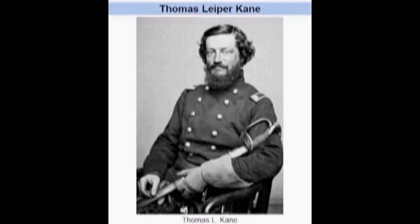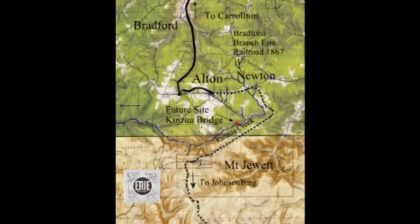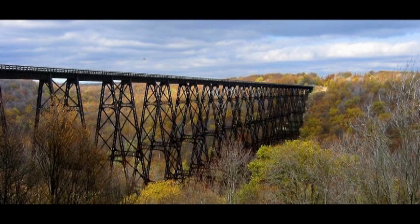So the Erie, under General Kane's leadership, built the first bridge in 1882. By doing so, they reduced the length of the Bradford branch by about 4 miles. They abandoned the bridge in 1959 when the demand for coal evaporated because of conversion of their locomotives to diesels.